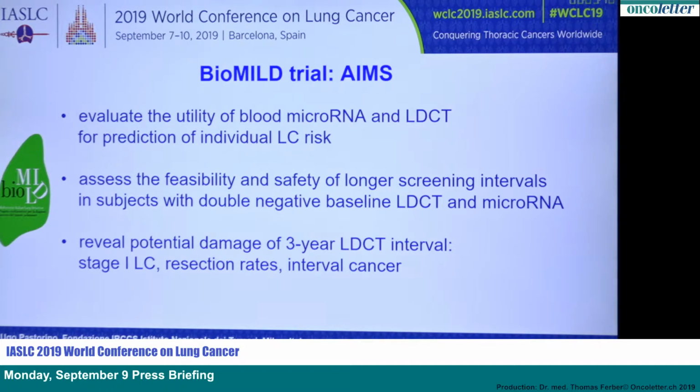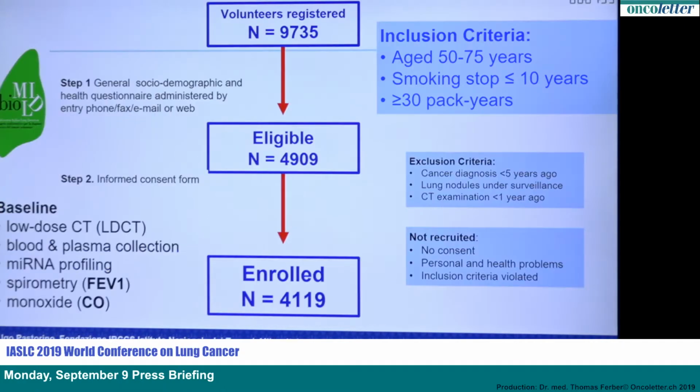So for a group of individuals with the same age and the same exposure, define those that are going to develop lung cancer. Assess the feasibility of a longer screening interval, so having defined the level of risk, decide different intervals. And of course, reveal if there is a potential damage in postponing the CT after 2-3 years in terms of stage 1 resection rates and interval cancer.